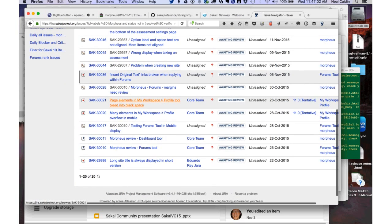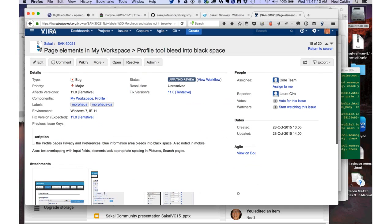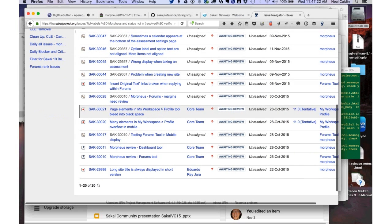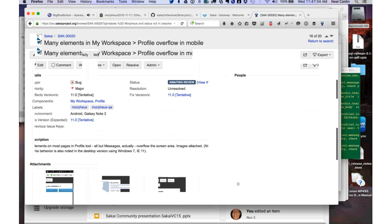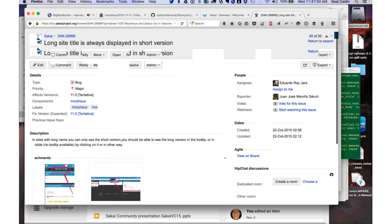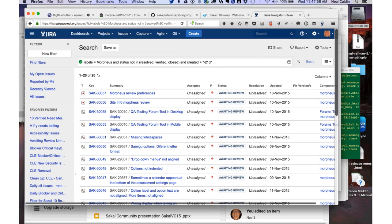Let's see. So here's another one. It looks like Laura Sierra. Oh, page. So this looks like it's from the tool testing, but you just didn't link it, right? This is from the tool by tool. Yes. Okay. Laura sent me an email with those Jiras. Okay, cool. That's really cool. Faster. My workspace profile. So this must also be tool by tool testing. My display. So tool by tool. Yes, this is tool by tool. Cool. Long site title is always displayed in short version. Oh, this is one you reported, I think, right? Yeah. Juanjo Meroño sent it to me.